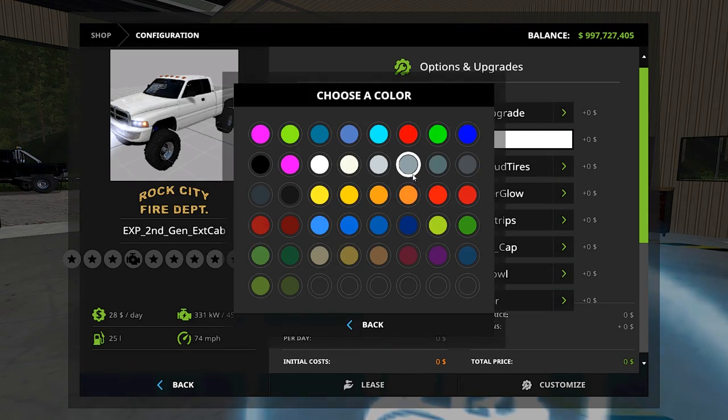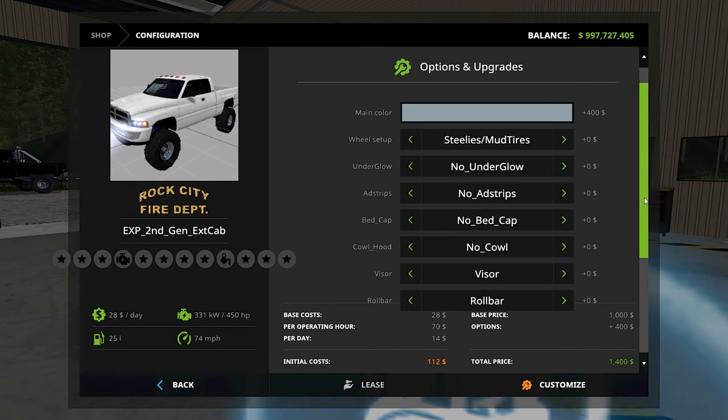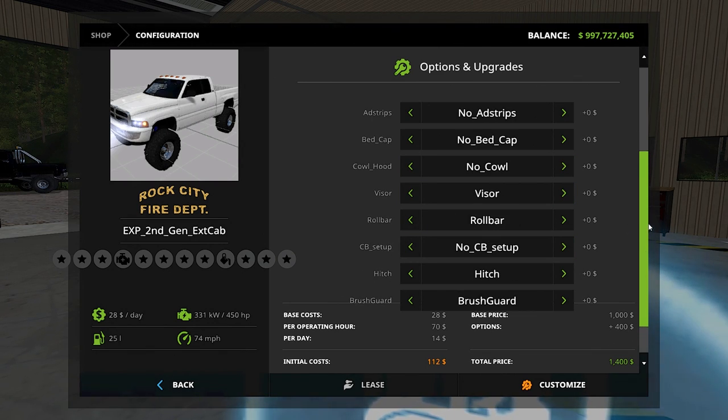If we go silver here, no underglow, wasn't an underglow guy. No, he didn't have any cowl or anything like that. Visor, I think he's a visor. Nah, yeah, we'll keep a visor. Roll bar. Brush guard. Yeah, we need brush guard. Stock mirrors. Oh, tow mirrors. Okay, let's put tow mirrors. Now, even though he didn't have tow mirrors, let's put some tow mirrors on here, dude.